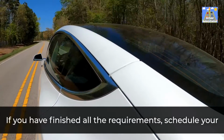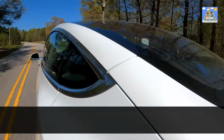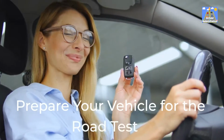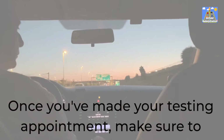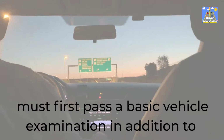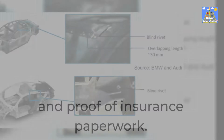If you have finished all the requirements, schedule your road test by calling the county's motor vehicle office or through a third-party appointment-making service. There are no walk-in appointments allowed. Prepare your vehicle for the road test. Once you've made your testing appointment, make sure to thoroughly inspect the vehicle you'll be driving. Your car must first pass a basic vehicle examination in addition to possessing current registration and proof of insurance paperwork.